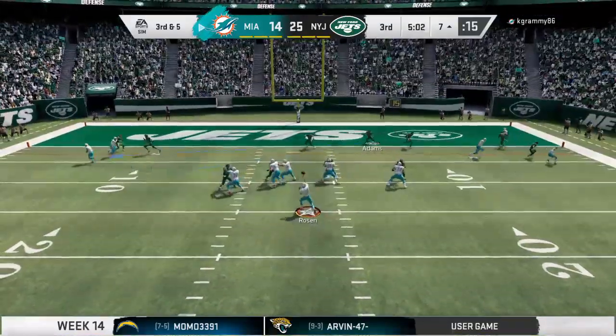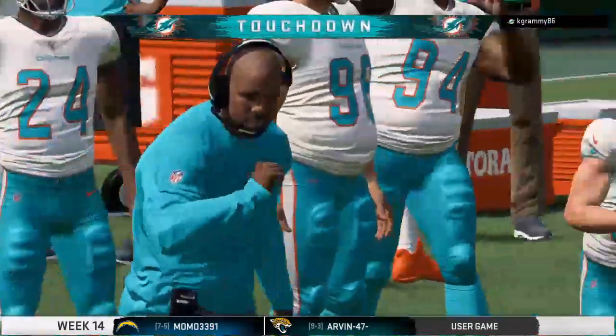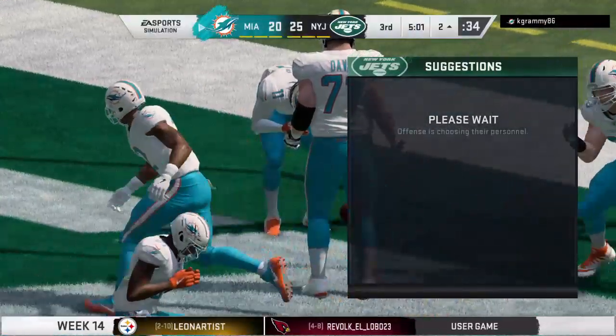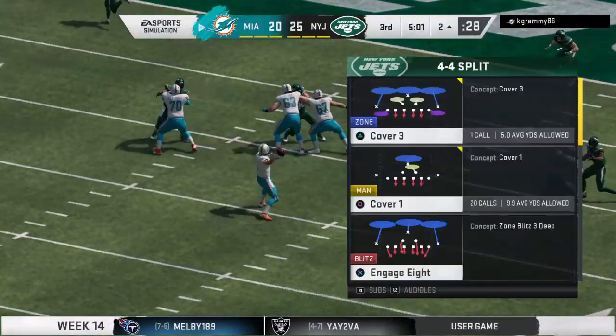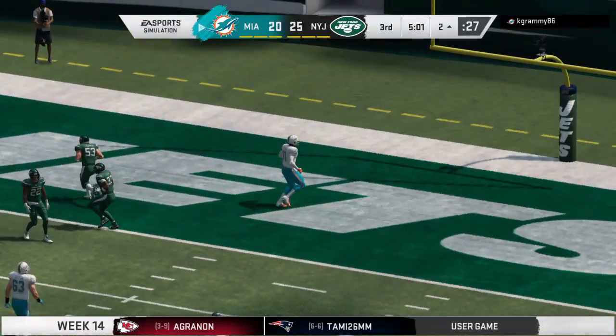From the shotgun, it's Rosen. And he will take it in for a Dolphins touchdown. Devontae Parker with touchdown number 7 on the year, as his guys are back within a single score. And that's exactly what you're supposed to do with good field position. You make the other side pay when you don't have far to go for the score.